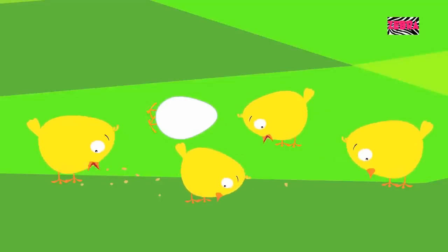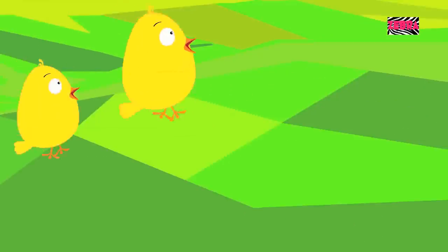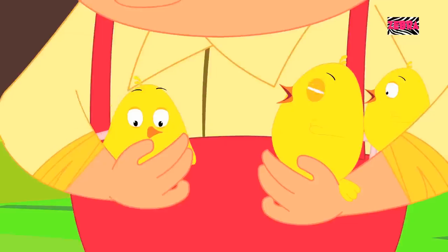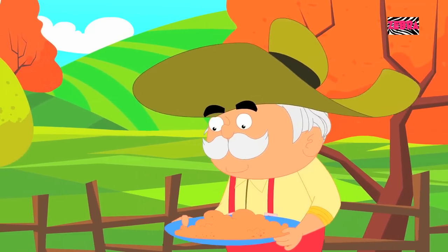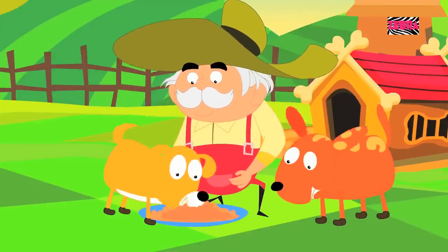Some chicks. E-I-E-I-O. With a chick chick here and a chick chick there. Here a chick, there a chick, everywhere a chick chick. Old MacDonald had a farm. E-I-E-I-O. Old MacDonald had a farm. E-I-E-I-O. And on his farm he had some dogs.